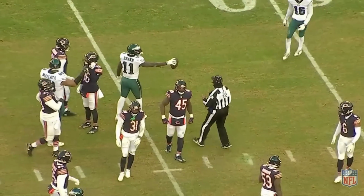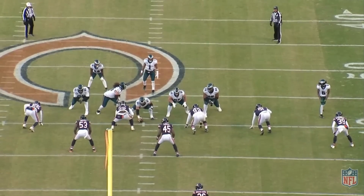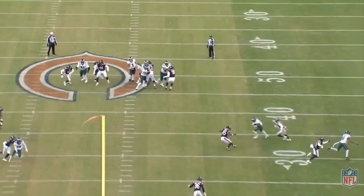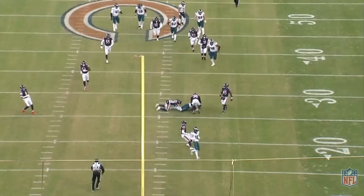Love seeing these kind of game closing plays where you've got to execute on a 3rd down to take knees, get a big road win. Really nice job from Hurts, battling through a tough start. So that is a wrap. Jalen Hurts, week 15, really impressive road win.